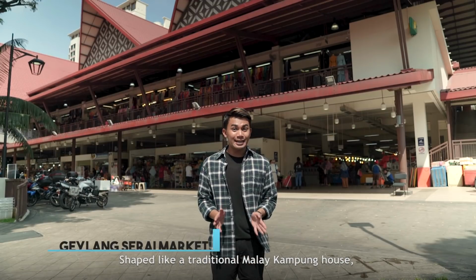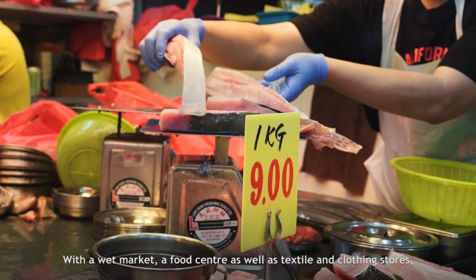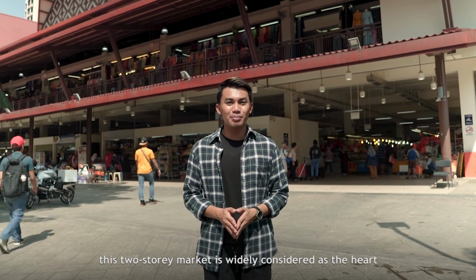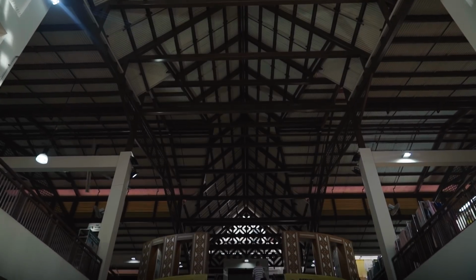Shaped like a traditional Malay kampung house, the revamped Geylang Serai Market was fully completed in 2011. With a wet market, a food centre as well as textile and clothing stores, this two-storey market is widely considered as the heart of the surrounding Malay community's activities today.